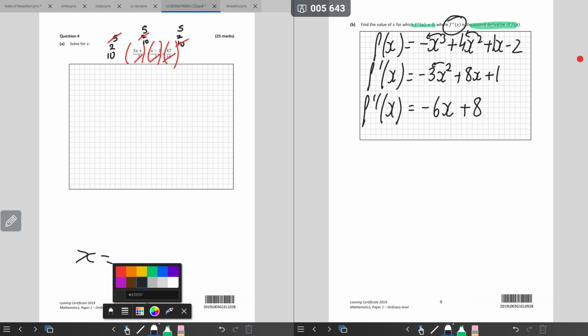So what have we got? 2 times 10 is 20 times 3x plus 1, plus 5 times 5 is 25, times x minus 2. 5 2s are 10 times 4x. What would you do from here then? Multiply it out. Good. Numbers one side, letters the other. That's good.